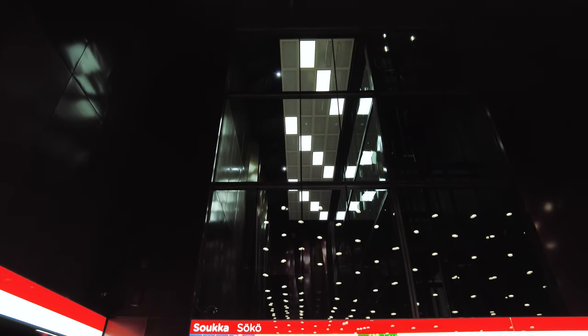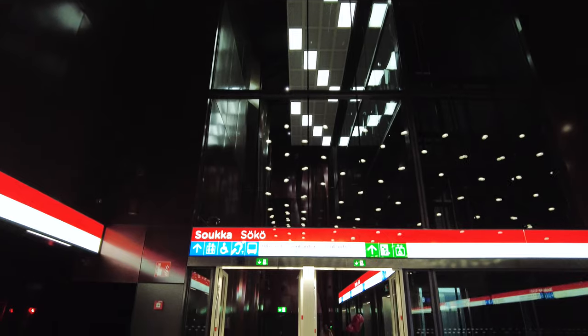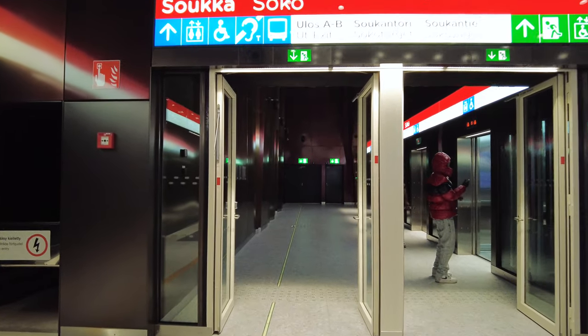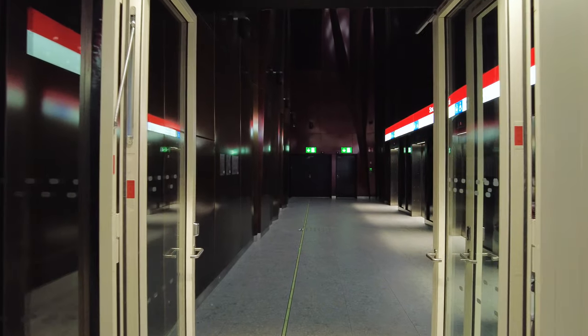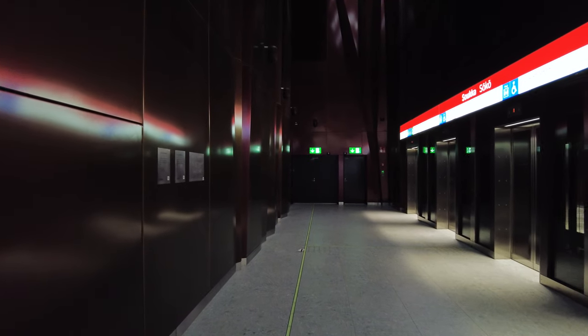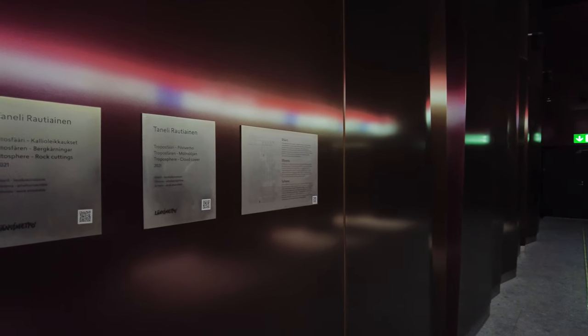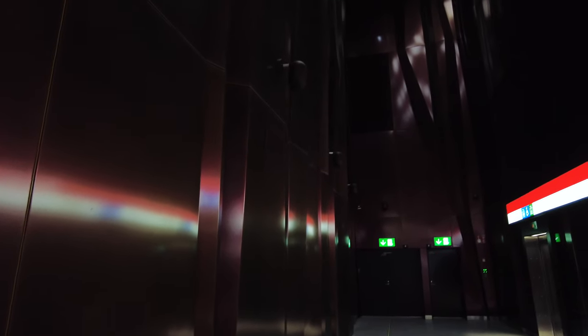The art installation of Soukka station is called Spheres by Taneli Rautiainen. There are four different elements which are located in different parts of the station from the platform level to the ticket hall. The spheres will depict a rock cutting, cloud cover, shooting stars and constellations. The idea is that you will travel from underground all the way to other parts of the universe.